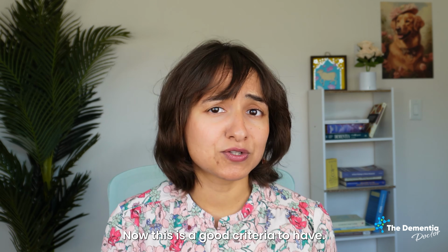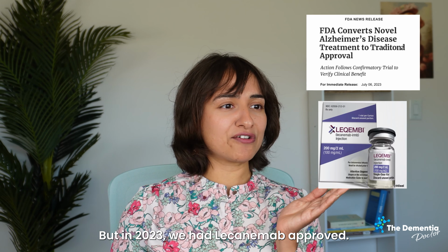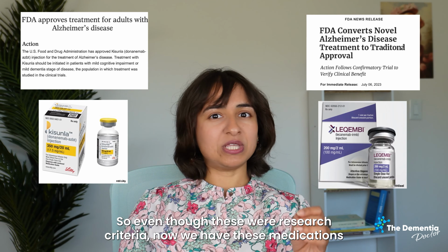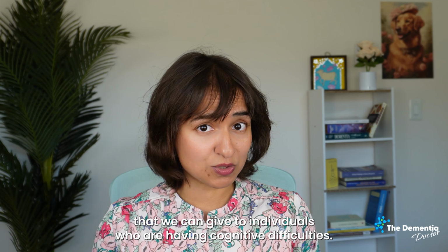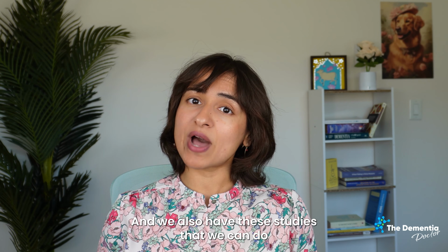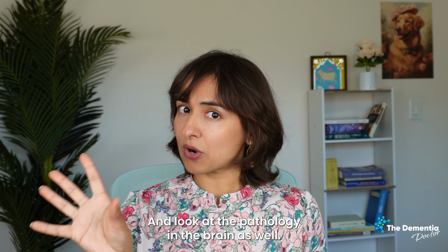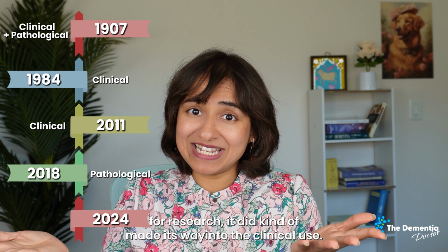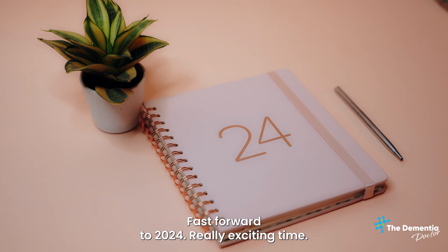Now, this is a good criteria to have because this was developed for research, but in 2023 we had lecanemab approved, and then in 2024 we had donanemab approved. So even though these were research criteria, now we have these medications that we can give to individuals who are having cognitive difficulties, and we also have these studies that we can do in individuals who are alive, like PET amyloid or CSF, and look at the pathology in the brain as well. So even though it was a biological definition meant for research, it did make its way into clinical use. Fast forward to 2024, a really exciting time.